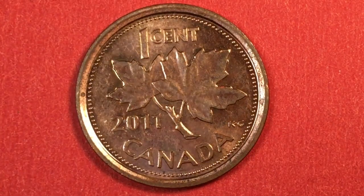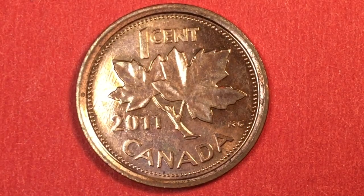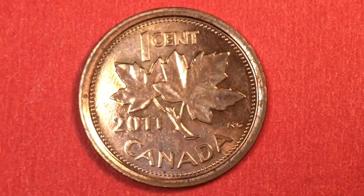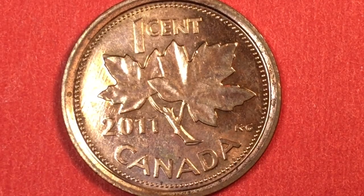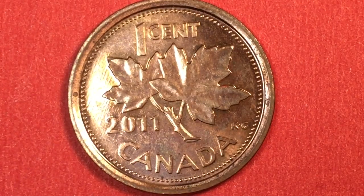This 2011 version is very shiny, so it's hard to get the light right on it. It's the next to the last year they made them. And that's why we have so many Canadian pennies, or 1 cent coins, that we're going to look at, because Canada doesn't use the 1 cent coin anymore. They stopped making them in 2012 and stopped distributing them in 2013. That doesn't mean you might not still get some in change, but they are not minted or produced anymore. The problem was that it just cost them more to make them than they were worth.